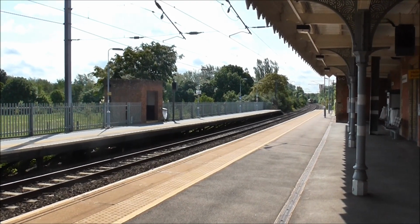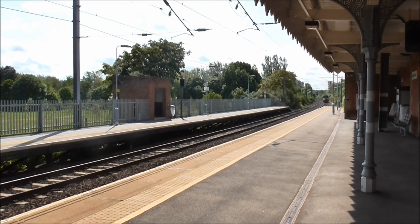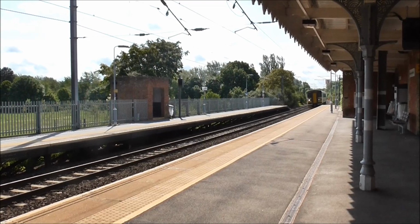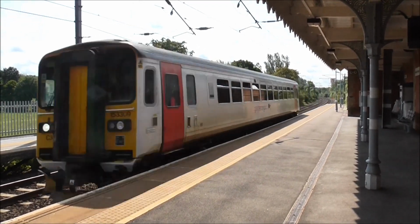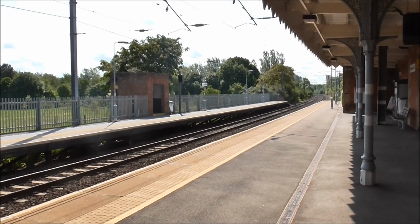Right, we've got a class 153 unit about to pass through on an empty stock move. Here it comes. That was 153 309.